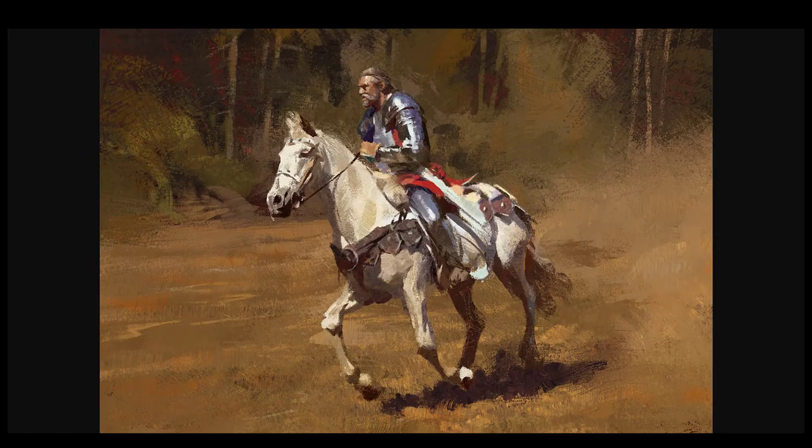Oh, more knights, more fantasy types of stuff. I love the way he simplified the background and even the grass. Very, very interesting. It gets tighter here. Obviously, you can even see the dash of color dynamics. The way he simplified the face of the horse. It's not overly rendered.